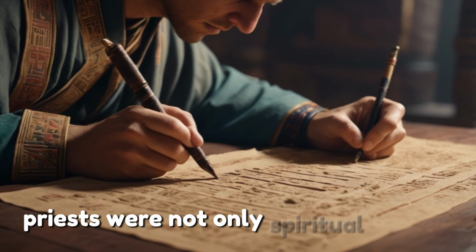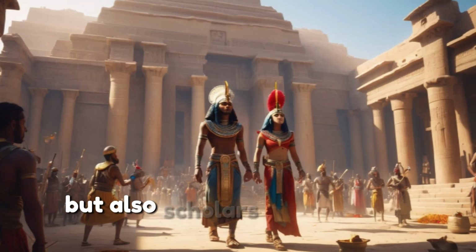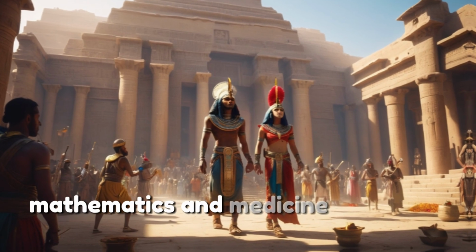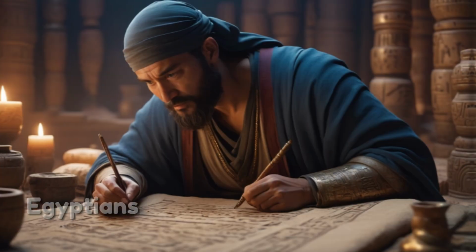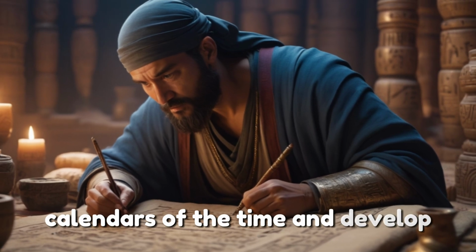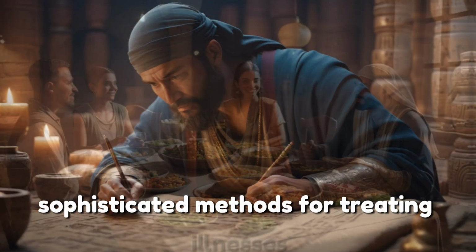Priests were not only spiritual leaders, but also scholars. They studied astronomy, mathematics, and medicine. Thanks to their knowledge, Egyptians were able to create one of the most accurate calendars of the time and develop sophisticated methods for treating illnesses.